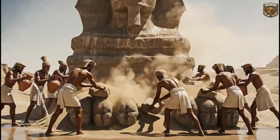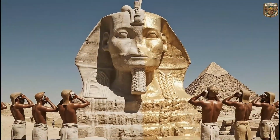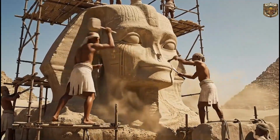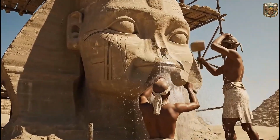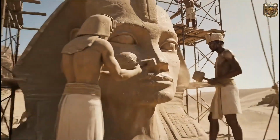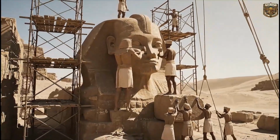The Sphinx's eyes were not placed randomly. They were aligned precisely toward the east, where the sun rises on the spring and autumn equinox, the days when light and darkness are perfectly balanced. On those 2 days, the first sunlight struck directly on the statue's forehead, a phenomenon that could not be accidental.